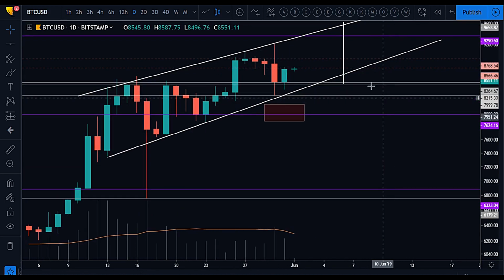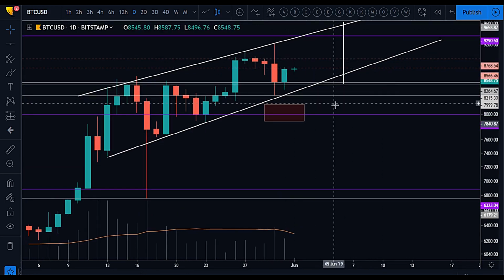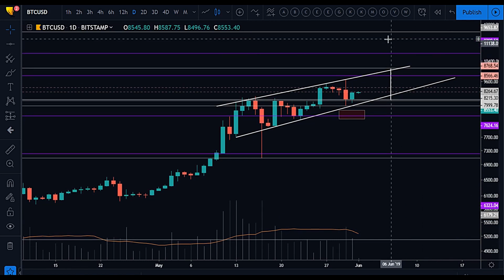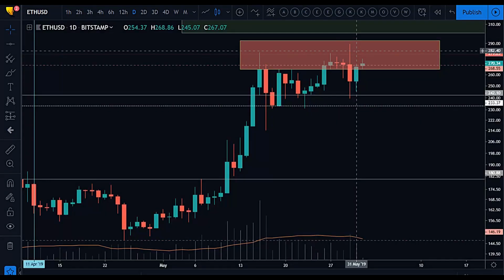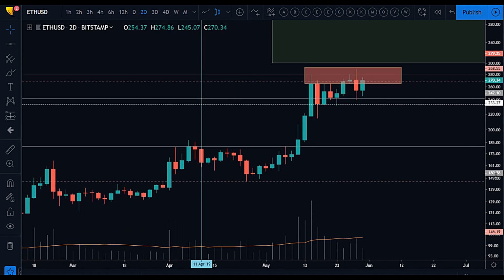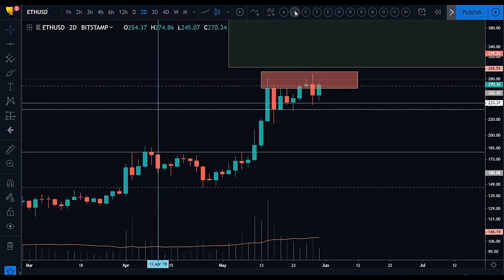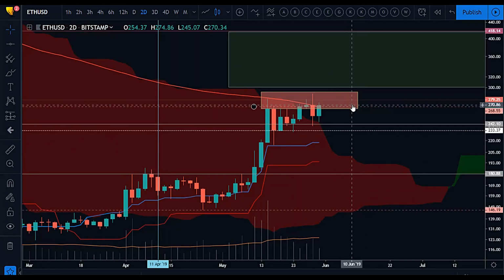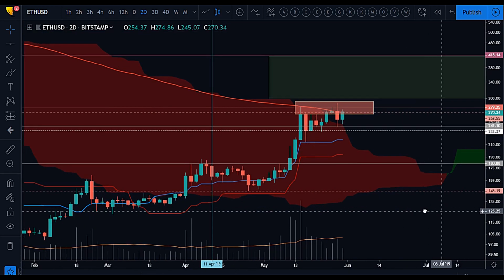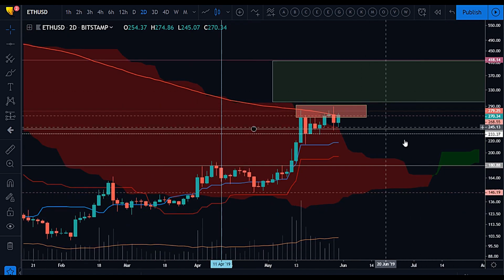Ascending channel, we don't even know if this is going to be played out. We could break it to the upside. If we do, then I'm expecting an explosive move. I would not be surprised by 10,300, 11,000-ish. So yeah, that's Bitcoin. Ethereum, we are still waiting for us to close a 2-day candle above the 2-day 200 MA, right, on the Ichimoku. If we do that, I'm expecting a move to the upside again. So this is the big play for me. Well, Bitcoin's a big play too. We've been positioning for a while on both of those coins. So those are our 2 major plays here at Mango.